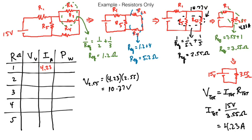Right? It's the voltage there and it's the voltage there. And how do I know that voltage is the same in both of those? They're in parallel. And the rule for parallel is that voltage is identical. Can I write down anything in my table? Yeah. R5 has a voltage of 10.77 volts.